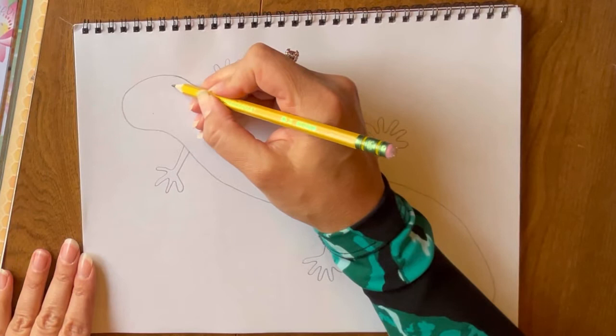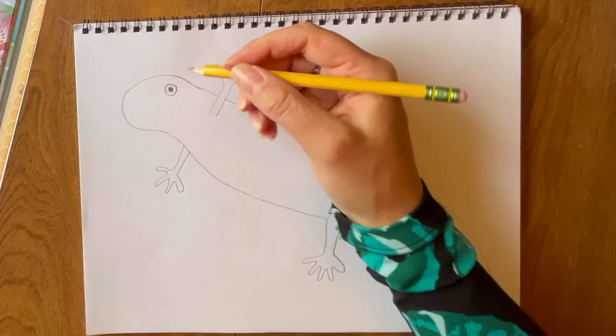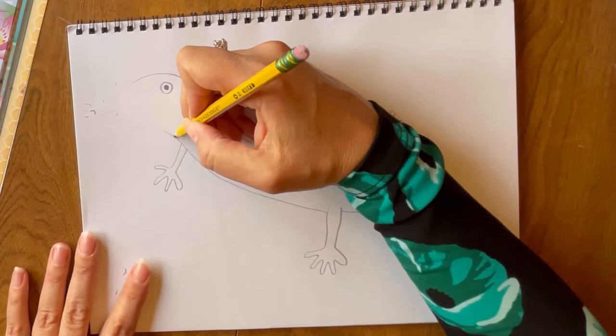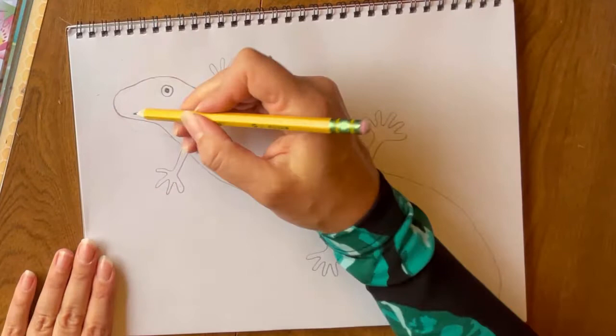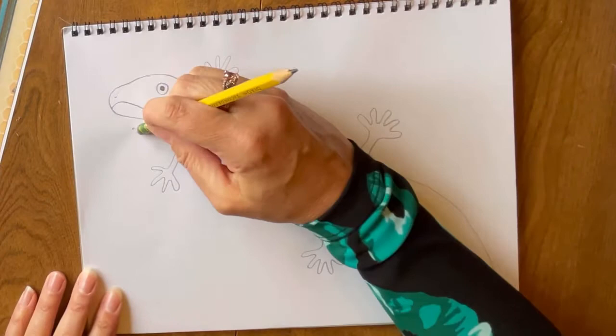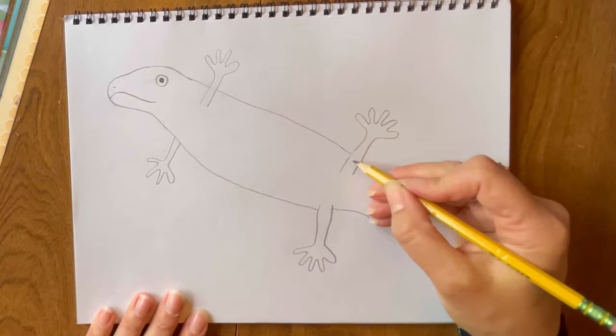Let's draw his eye. They have a circular eye with a circular center that's black, and then they have a golden iris to their eye. I may have made his snout a little bit too wide. I think it needs to be a little bit more of a narrow snout. There we go. That looks much more like a newt. And then we'll draw the outline of their little mouth, and their little nostril there. So although they develop lungs as adults, they also can breathe through their skin, as we learned, through their pores. So they can get oxygen from the water and the air through their skin, which is pretty cool. So now we have the basic outline drawn.